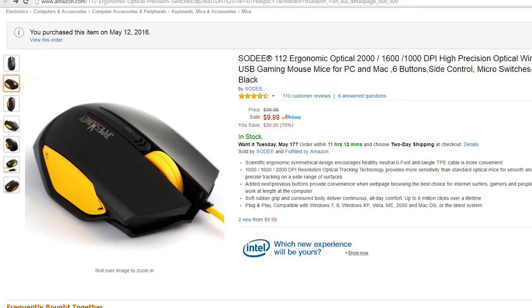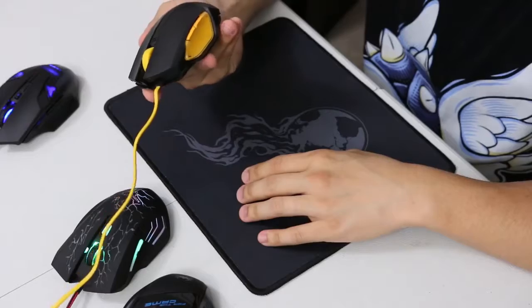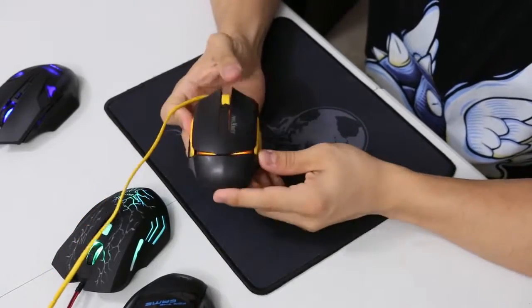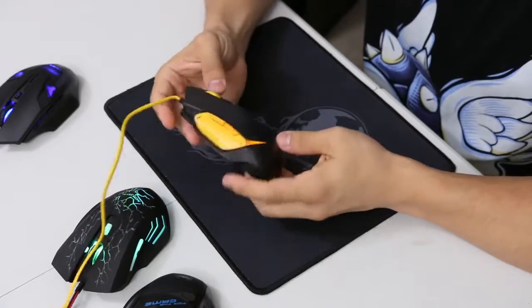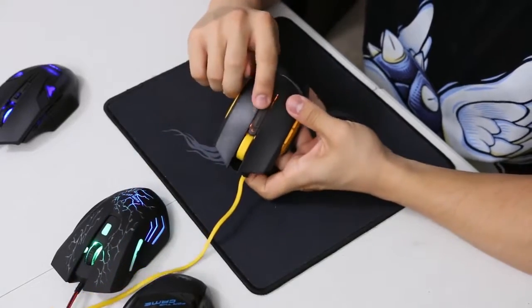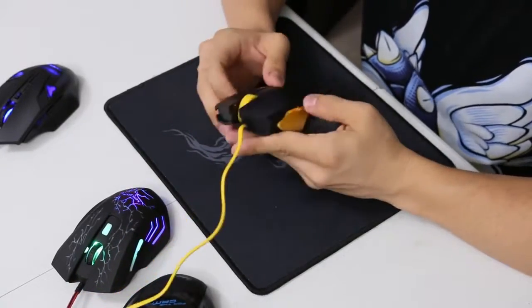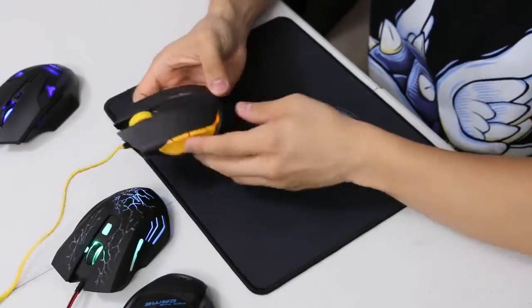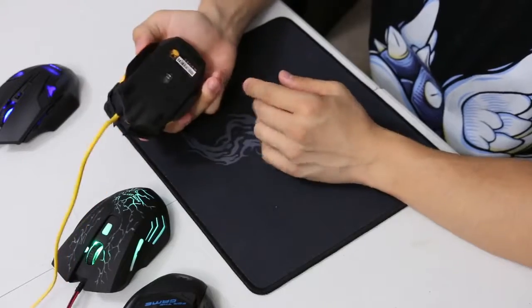Next up, we've got the Sodi, and on the top of the mouse here it says James Donkey, I don't know. But you can see it's got some nice orange LED accents that are very subtle. It's got a subtle glow on the back end, as well as peeking through the DPI button in the middle. It looks like a really classy mouse, actually. For $10, I would say this probably has the highest build quality so far.